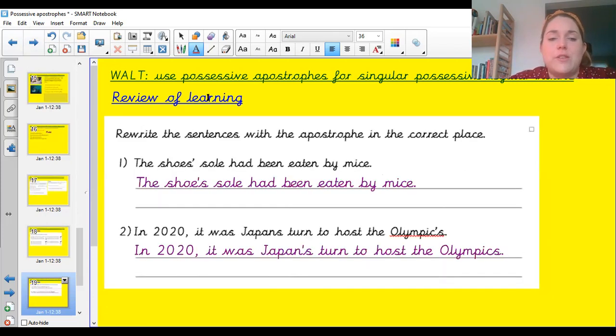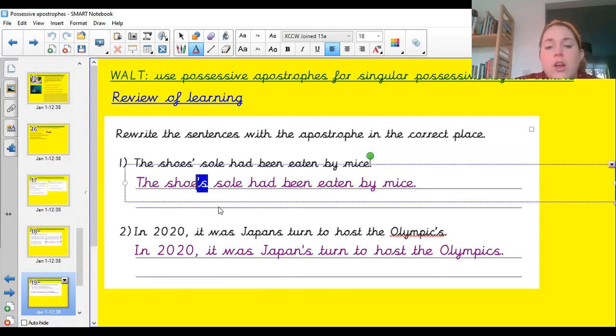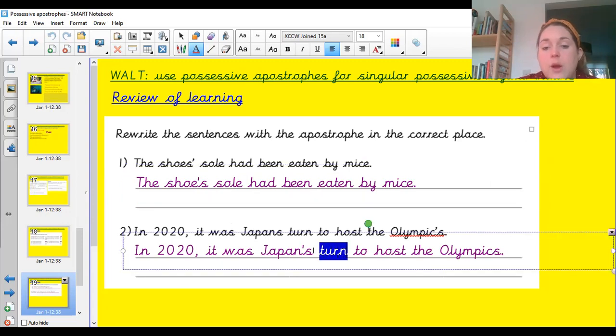Let's look at the next section. The shoe's sole had been eaten by mice. You need an apostrophe S on the end of the word shoe. In 2020, it was Japan's turn to host the Olympics. Whose turn was it? It was Japan's turn. So we put the apostrophe S on the end of Japan.